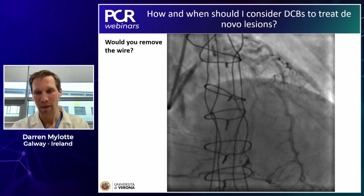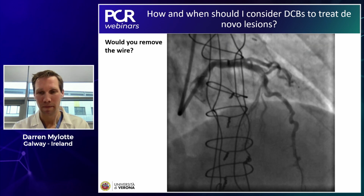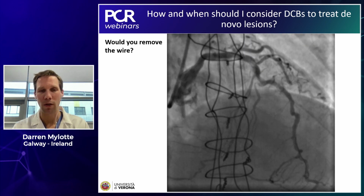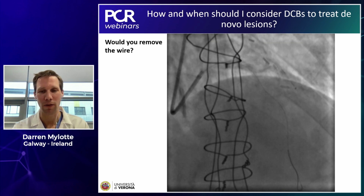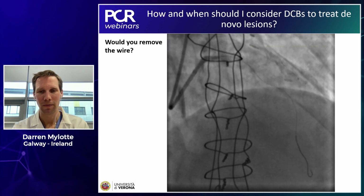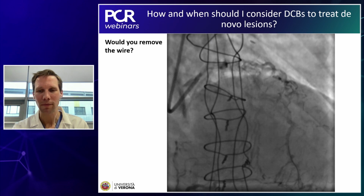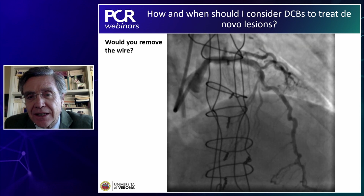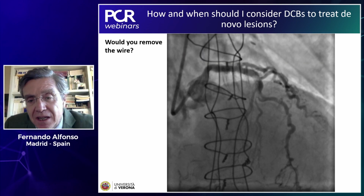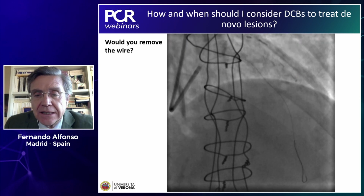After the DCB, this is what's left. And so, Fernando, Flavio, tell me what your thoughts are here. Fernando, why don't you take us away first? Well, according to your classification, that would be, what is this, B, C? It's very clear. There is some haziness in the two edges.